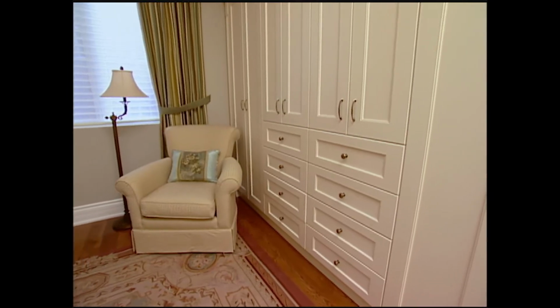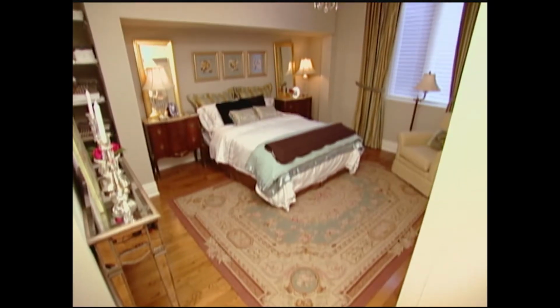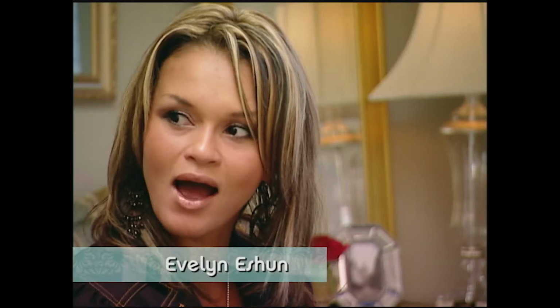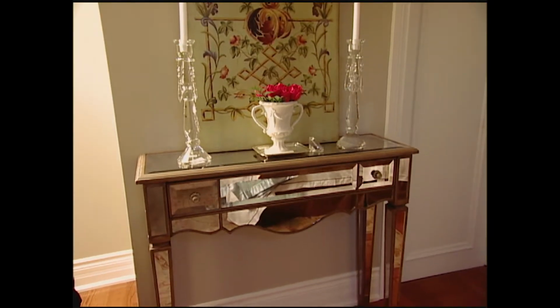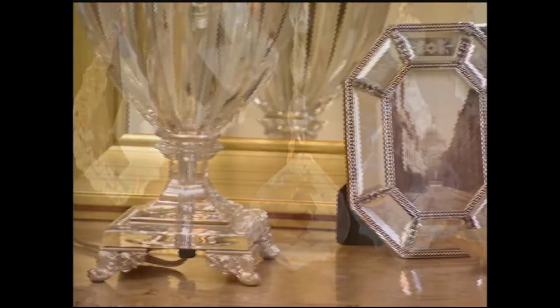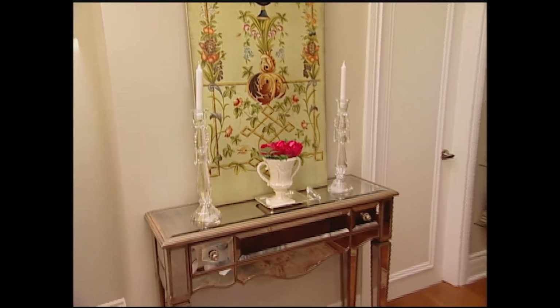This classically updated bedroom is the wonderful work of designer Evelyn Eshun. One of my design elements in this room, which is actually one of my favorites, is to add a sense of glamour into a space by using the mirrored furniture, a crystal chandelier, just lots of sparkle. Gives a sense of maybe you're at the Ritz in Paris or something. And in here, I feel glamorous, I feel pampered.